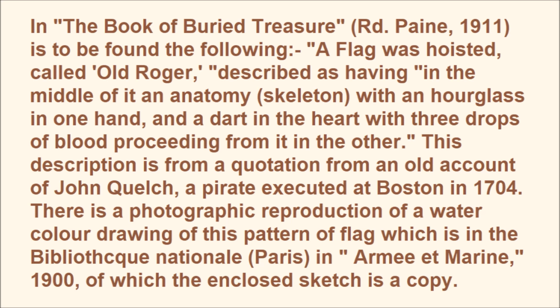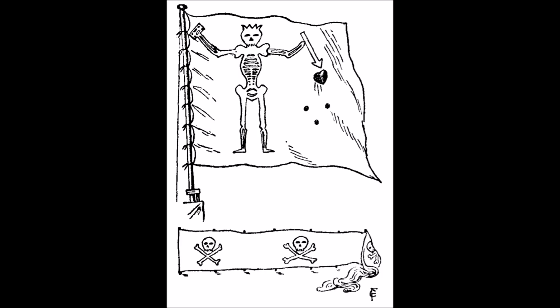That quote takes a little effort to unpack, but I want you to note the 2 names mentioned, R.D. Payne and John Quelch. Basically, the caption is explaining that this is a sketch of a photograph of a watercolor, and the description comes from Payne's account of the execution of John Quelch. But if Quelch's use of the flag was made up by Ralph Payne, where did he get the idea? I believe that, as a man obviously intrigued by pirates, Payne may have read Johnson's general history and lifted the design from there. Putting it all together, we end up with a timeline which looks something like this.